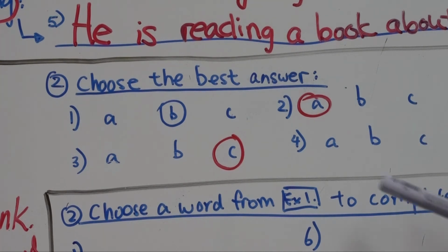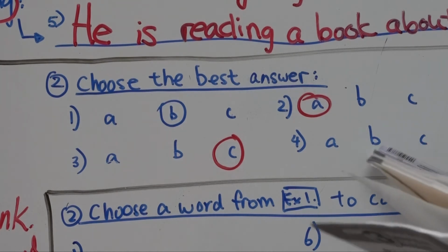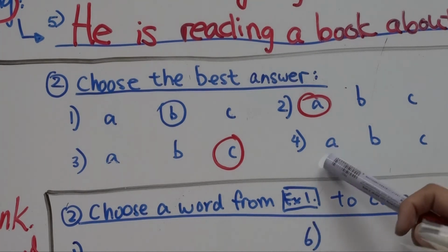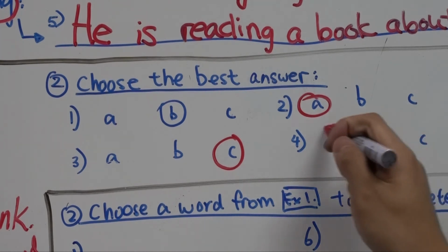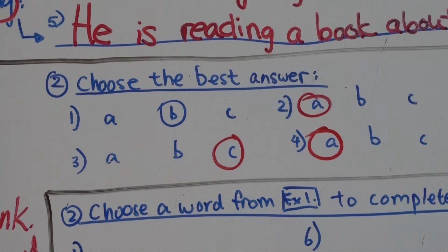B. Yes, they do. No, right? Because we don't have do in the question. No, they are not. No, they aren't. Yes, because the question asks us, are they? So they aren't. No, they are not going to eat cake. They will eat ice cream. Check your answers, please. 2 is A, 3 is C, and 4 is A. Right, easy enough, right? Good, good, good.